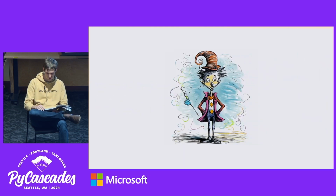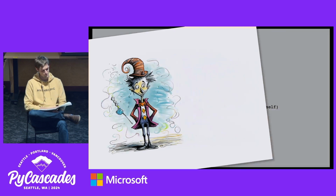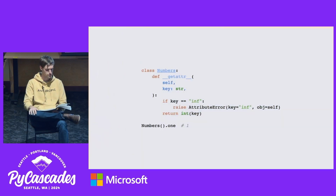The next set of magics involve conjuring illusions of attributes, giving your callers delusions that your object has more or less than it does. Why? Friendly interfaces is the because. First on your journey through attribute emulation, Dunder getattr is the proper incantation. You'll type it out with a flick and a twist, and you'll synthesize attributes that don't exist.